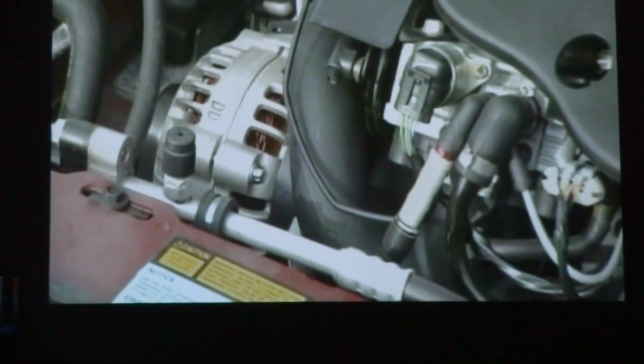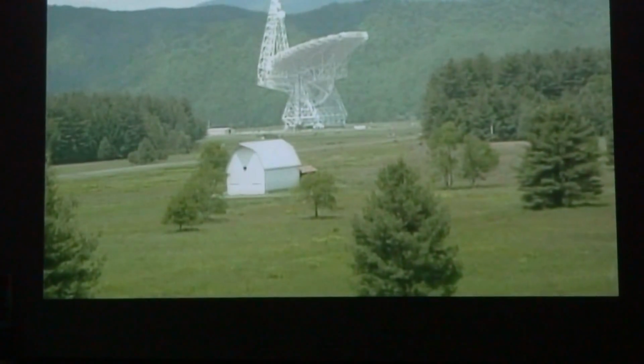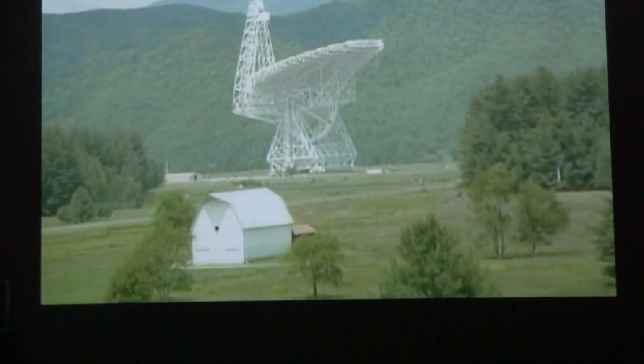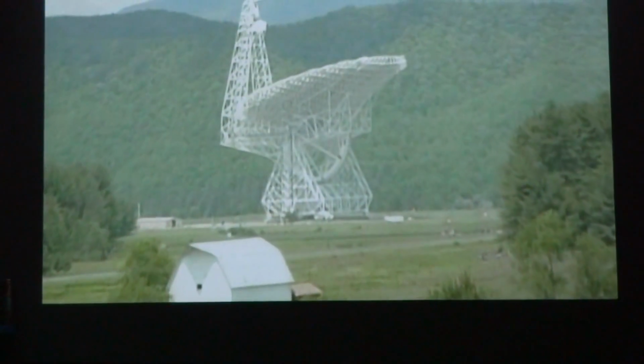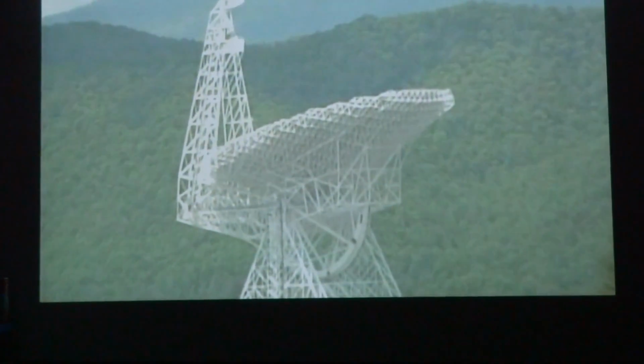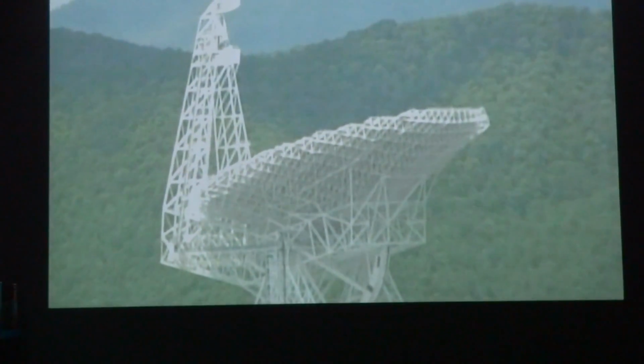Both the design of the GBT and its location in Green Bank help to reduce interference. The Green Bank Telescope is located in the National Radio Quiet Zone, a national preserve for radio astronomy. The Quiet Zone and surrounding mountains protect GBT receivers against most unwanted man-made interference.